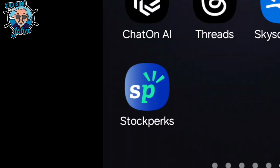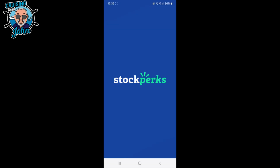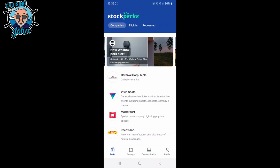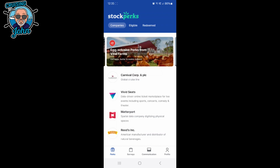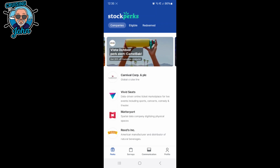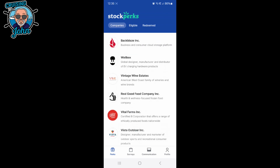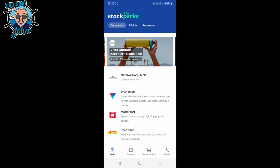Right, okay, so you can see on my Samsung S23 that I have Stock Perks already downloaded. So let's load this up. And so this is the main screen. Now, when you first download it, it will ask you to register. So you'll have to put obviously your first name and your surname in. I believe telephone number, but these are things that you'll quite easily do yourself. And as you can see, a lot of it is US related, but again, I could be wrong, but that's what it looks like to me.